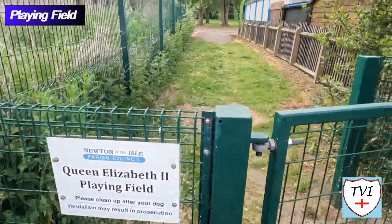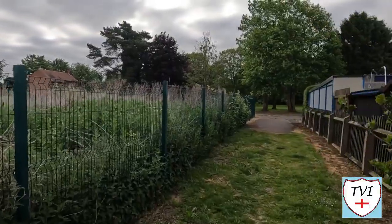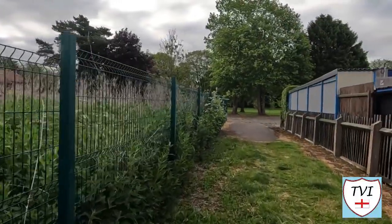Let's make our way through the playing field now as we head towards the parish church of St James. Newton's playing field, when compared to the size of the village we're in, is absolutely huge.